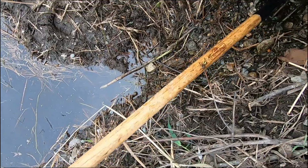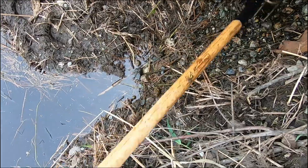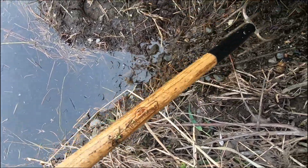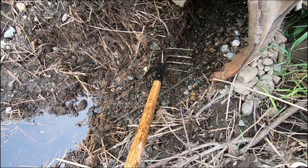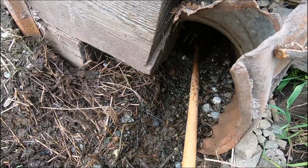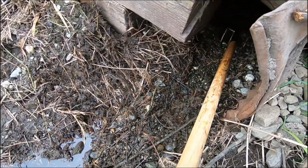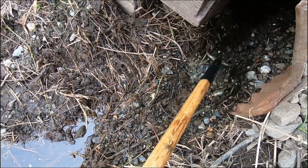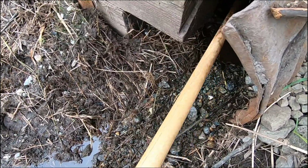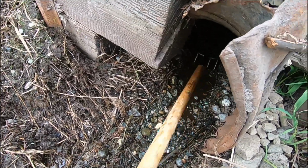It kind of is a good thing that it's gravel. So you can see there's water flowing out like that. But see, that's only a little bit. At least clean it out enough to get a flow in there. Oh, there we go. I think that should be good. See all that water.